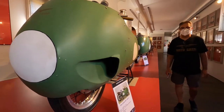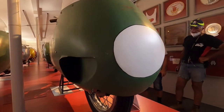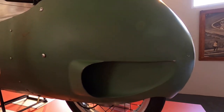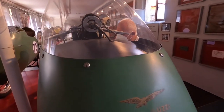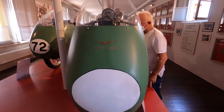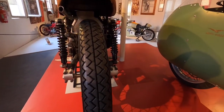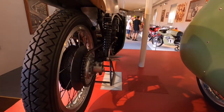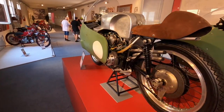The motor could reach a top speed of 280 kilometers per hour, which is equivalent to 172 miles an hour, and it took 20 years before that speed was ever reached again in GP racing. Now, the tire, brake and suspension technology lagged behind, and with this powerful engine made testing very difficult and obviously racing very dangerous. 6 were built in total, 5 survive to this date, 2 are in museums and 3 are in private hands, this being one of the 2 in museums.